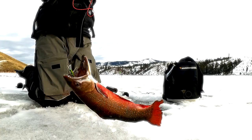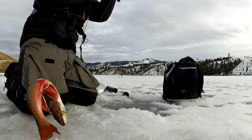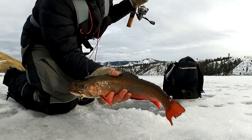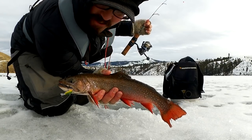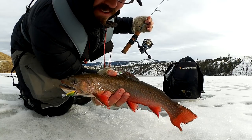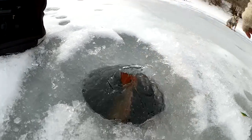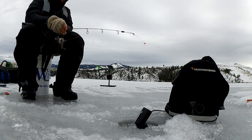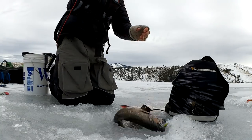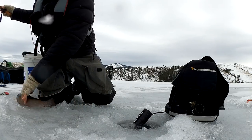Colors on him. That's awesome. This is one of the state's premier brook trout fisheries. Look at that. Wow. That color on him. That is awesome. That is so cool. Really went after that and hammered that little Rapala. God, that's gorgeous. Let him get his breath here. Calm down, man. Calm down.